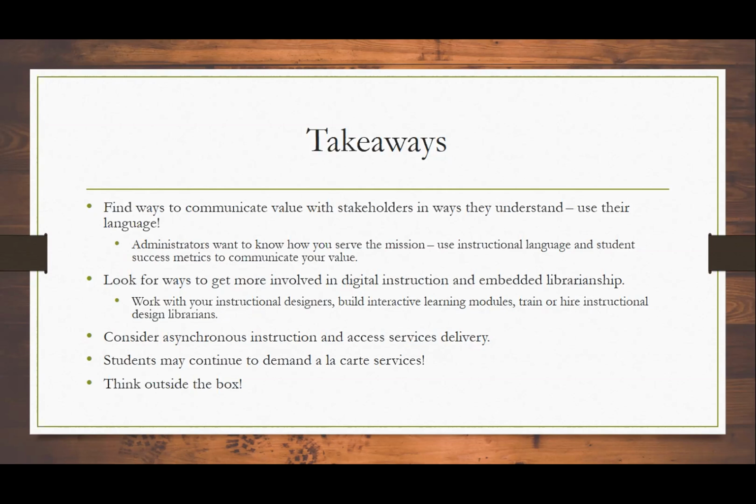So I've started using instructional language and student success metrics to communicate our value. That way we highlight the way that we serve the university's mission.